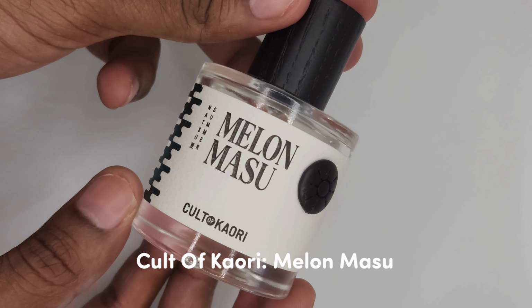So here's my first pick for top 5 signature scent-worthy fruity fragrances. Melon Masu by Cult of Cowrie.